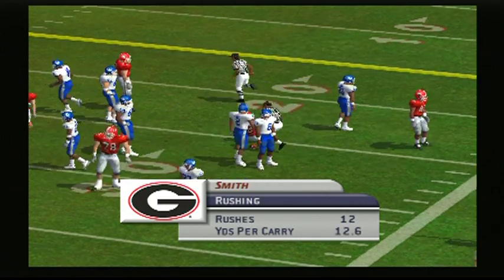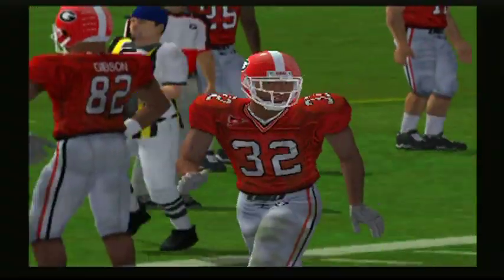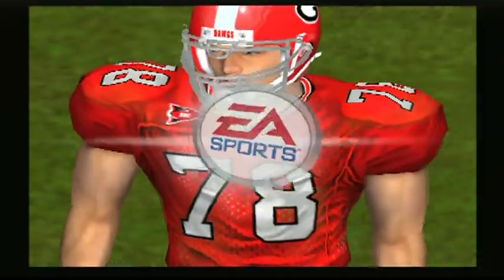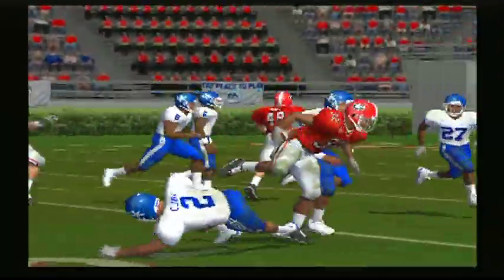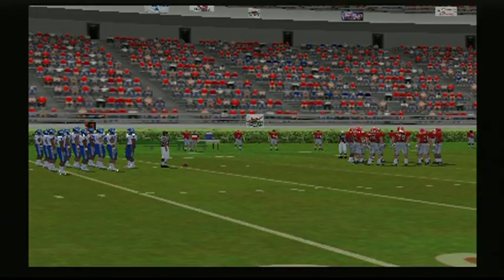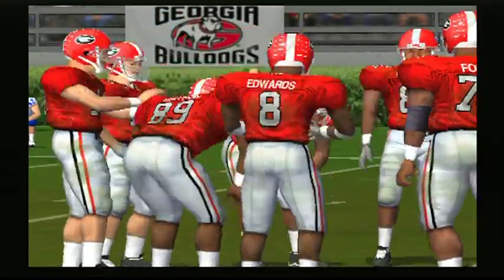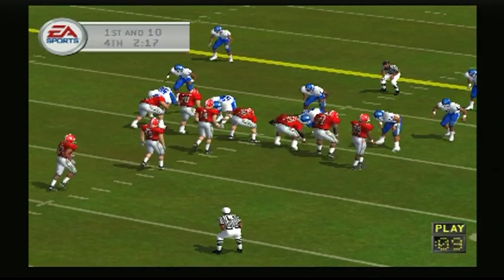Nice gain for the halfback. That time they kept it on the ground with the counterplay. The blocking was great up front. The tailback was able to get into the open field and do some special things. That one's worth another look. It's first and 10, ball on the 25-yard line. Kentucky lines up defensively in a 4-3.